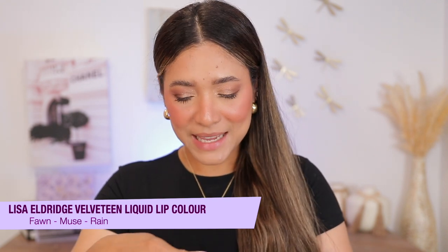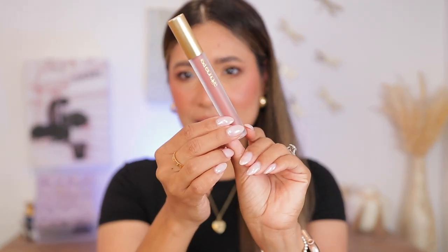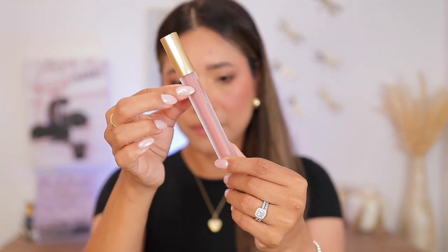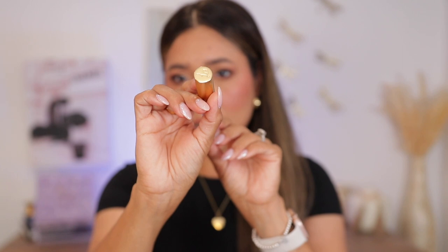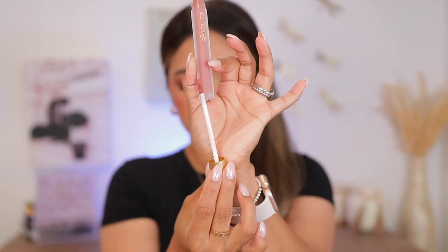So let's begin with Fawn, which I feel like is the lightest. I'm dying to show you. You can see that the packaging is frosted. You get Velveteen at the back and you get Lisa Eldridge right there. You also get her little logo atop as usual, and this is our doe-foot applicator. These do last 6 months and they're made in Italy. So let's go ahead and apply Fawn.